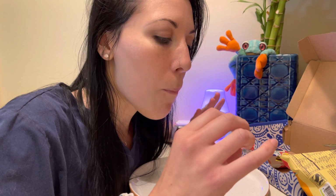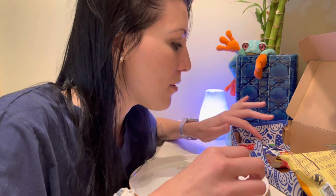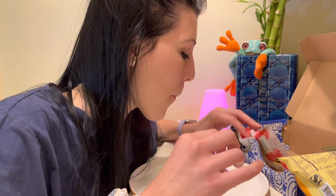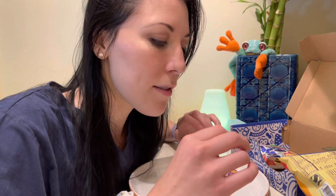Okay, it's not super hard. It's not super soft either. It's chewy. Not as chewy as these little guys, the strawberry things. These are gummy. It says it's sweet and sour. I don't know, it's not really that sour. It tastes like grape. Grape is kind of sour already, I guess.